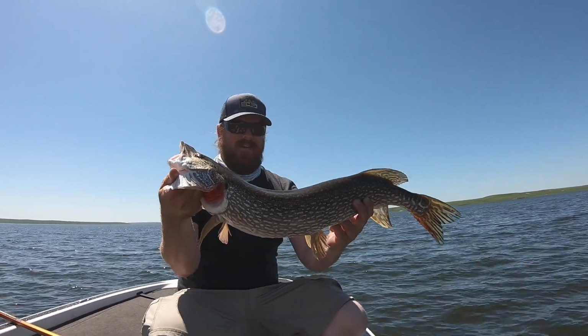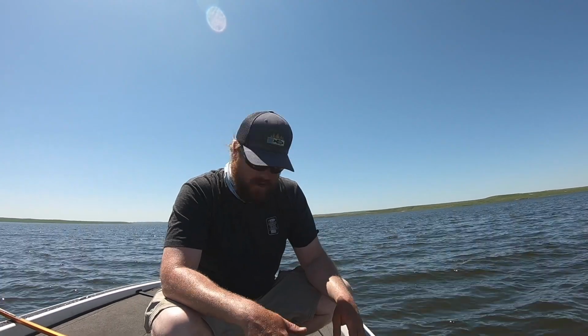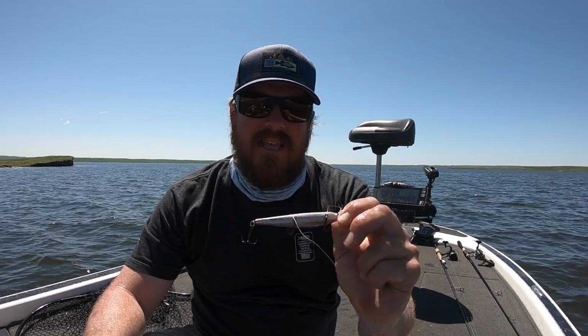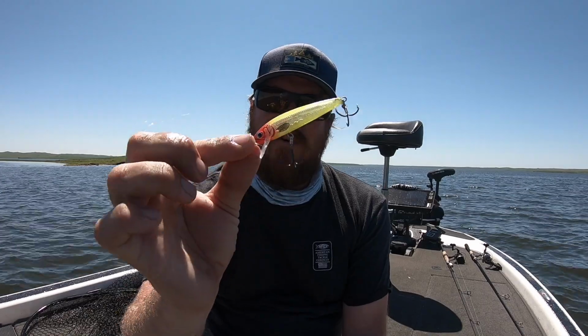Vicious fish, crazy pike. He messed that jerkbait up. I'm gonna have to sit down and re-rig. Well, that pike just completely mangled this Lucky Craft Flash Minnow. Destroyed the hooks.